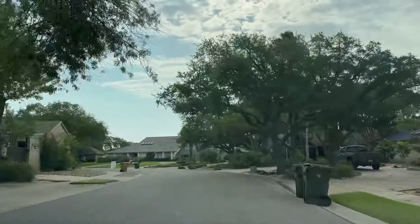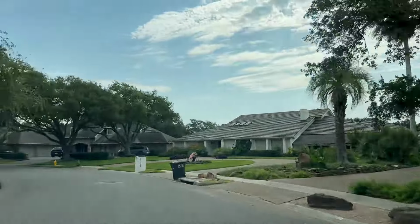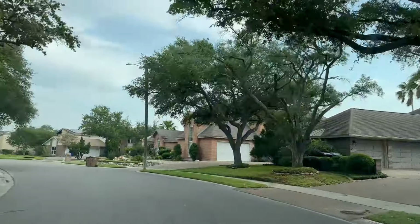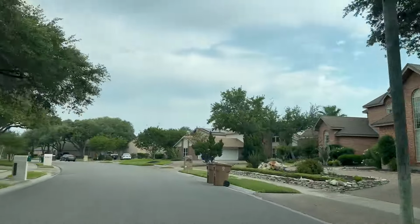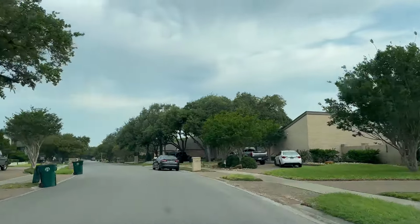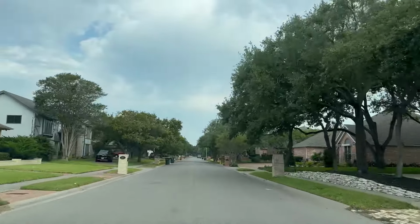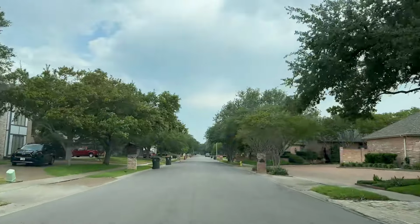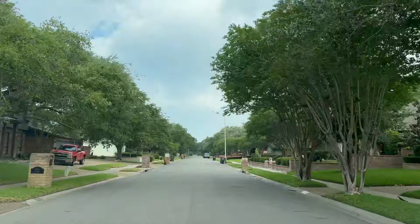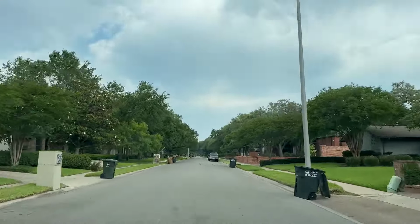Now, the neighborhood is split by Everhart Road though, which is a main street running through the community, and depending on what side you're on, the homes can feel a little bit different. On the east side of Everhart, the homes tend to be larger, more updated, and they're often closer or directly on the golf course. Prices in this section typically range from the mid 300s to the low 700s, and the HOA fees are going to run anywhere from around $220 to $290 a year.